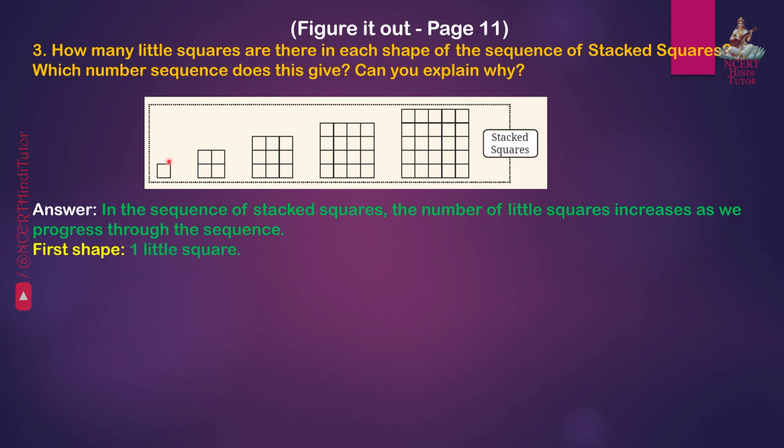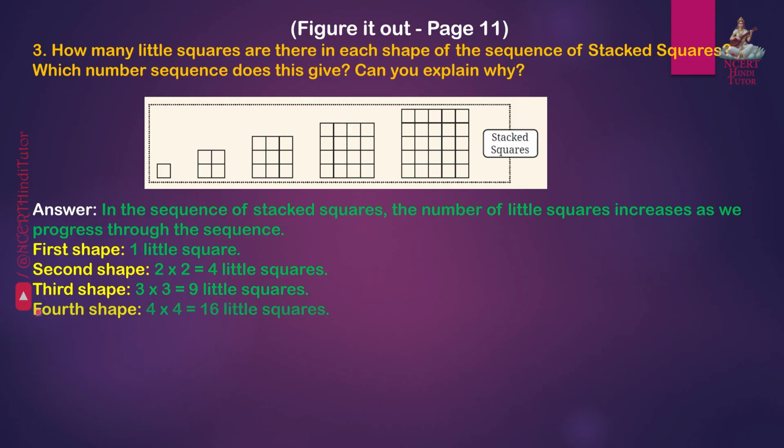First shape, 1 little square, this one. Second shape, 2 multiplied by 2 is equal to 4 little squares, this one. Third shape, 3 multiplied by 3 is equal to 9 little squares, this one. Fourth shape, 4 multiplied by 4 is equal to 16 little squares, this one. Fifth shape, 5 multiplied by 5 is equal to 25 little squares, this one.